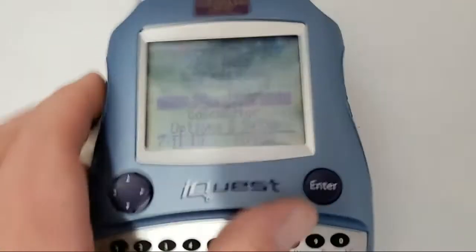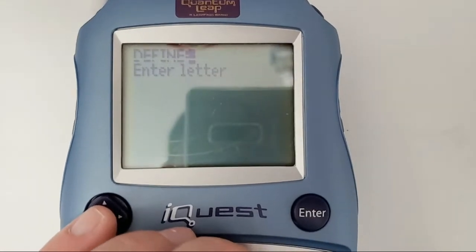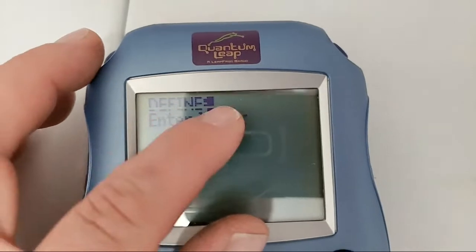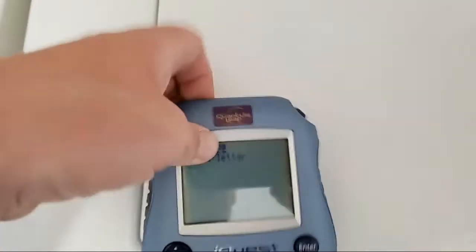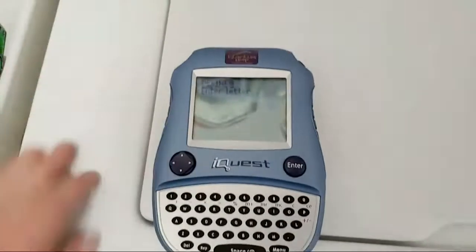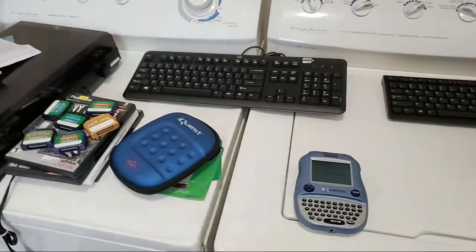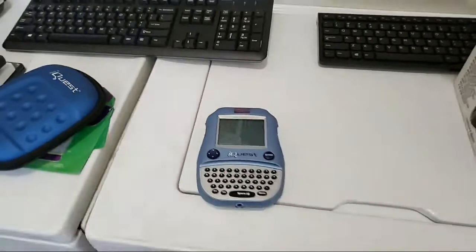Let's see about the dictionary. Define. Yeah, you can see that a line of the LCD is missing. But you know what? Sometimes just by playing around with the connectors, you can actually get that to come back. I'll have to go ahead and play with that later. But yeah, that is awesome. All right, tubers, so let me go ahead and turn this off because that's going to drive me crazy.